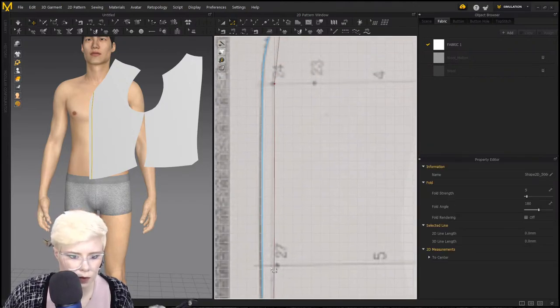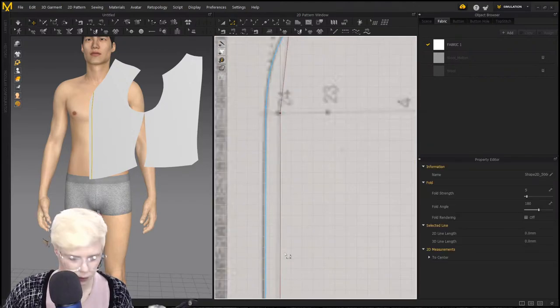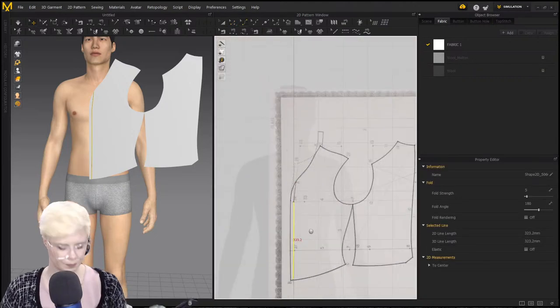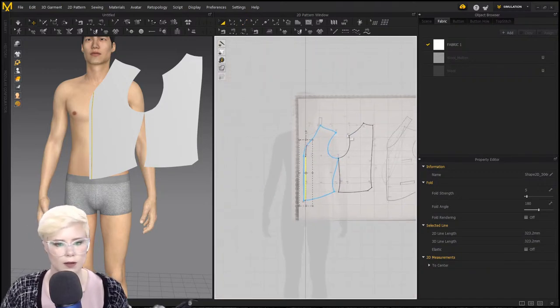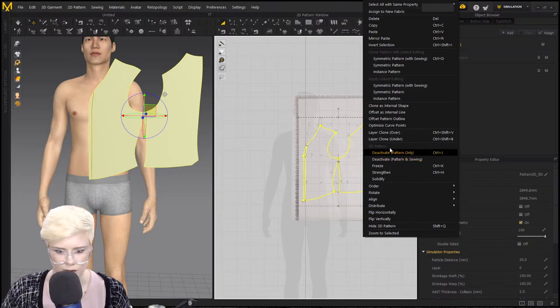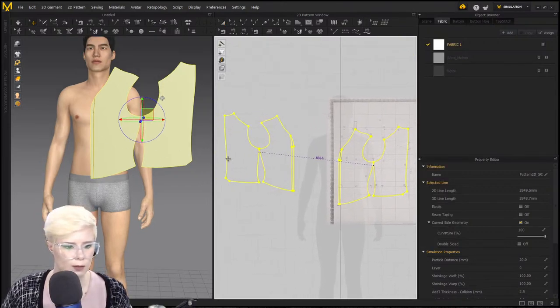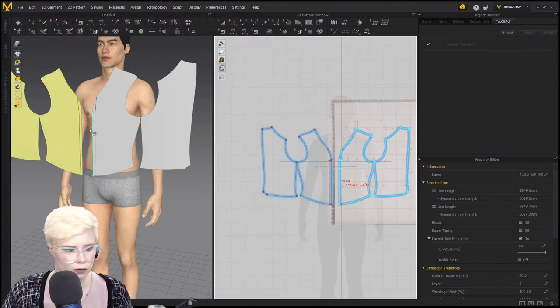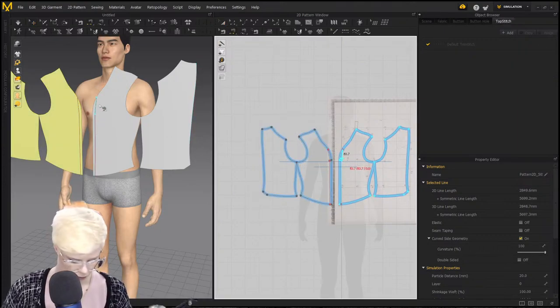And why does it look like this? I guess it didn't need to be curved. That's fine though. So now that this is in here, I'm going to leave this on just in case, because I'm probably going to have to cut something up. But I'm doing the same thing, making a symmetrical pattern. And this time I'm going to sew the center fronts together.